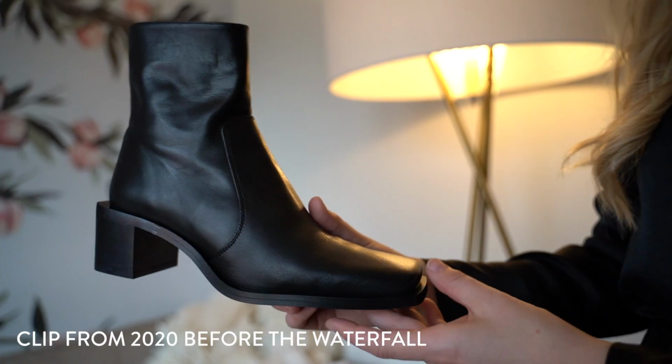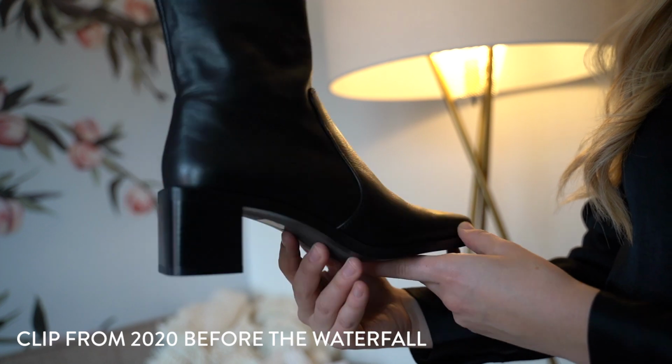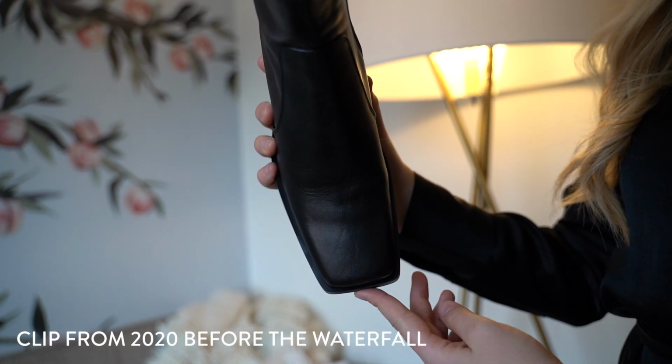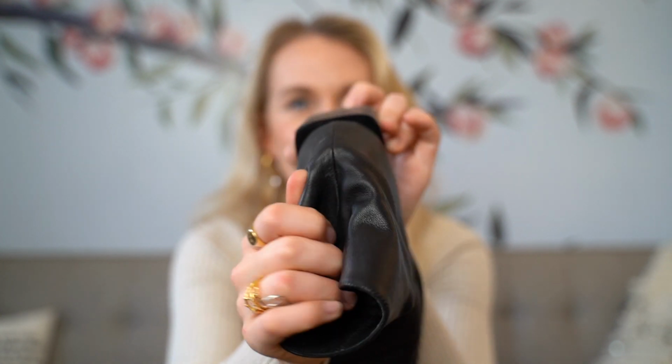This is genuine leather, and I definitely think it is worth the price to pay for something that's going to breathe versus something where your foot is going to get really hot and sweaty. I also love the way that the heel is at the back, how it kind of comes out clunky as well.